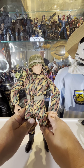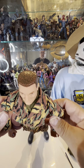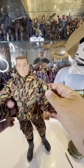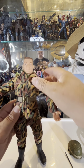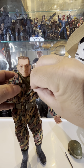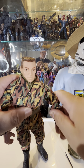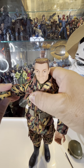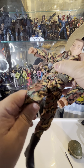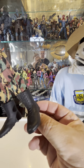Okay, so here's the figure. Let's take off his helmet so you can see his head. It's a good looking sculpt. Nice crew cut, nice paint apps on the hair. Suit looks really nice, it's got pockets. They are functional pockets. They do have snaps. So that's nice. He's got a nice little scarf going on. So he does have good articulation. Does move around pretty well. Comes out. Legs bend. Move forward. Nice boots. Traditional rubber boots.